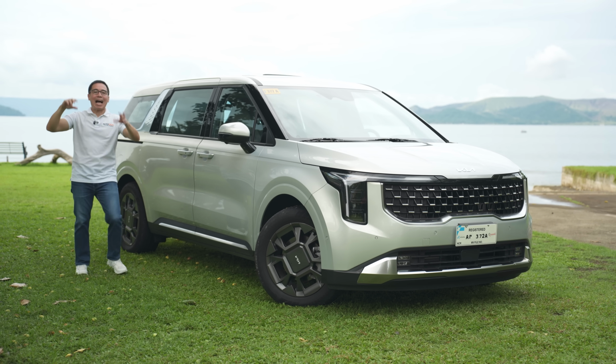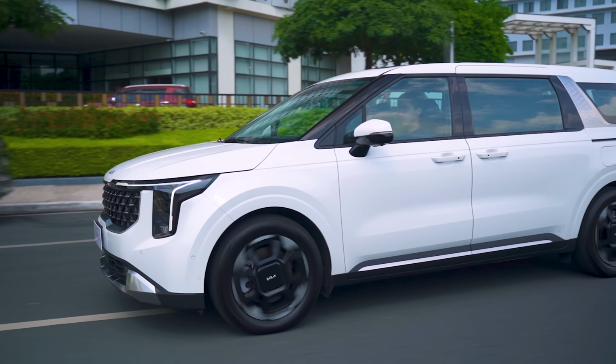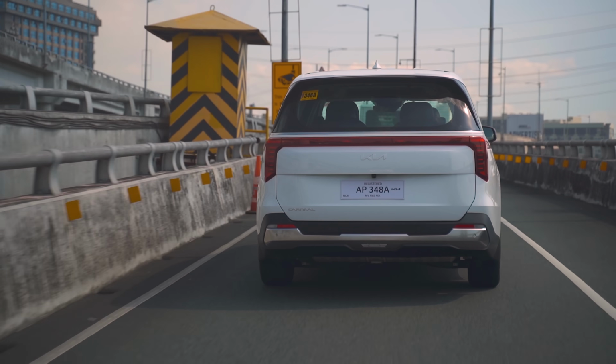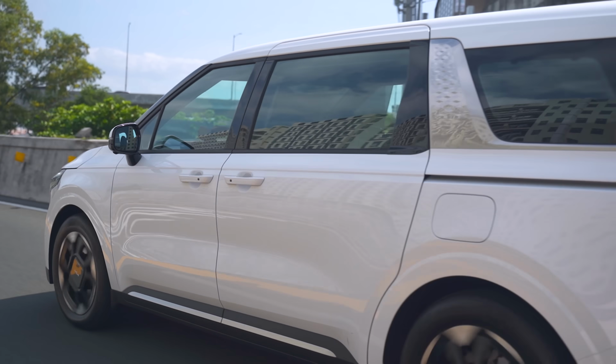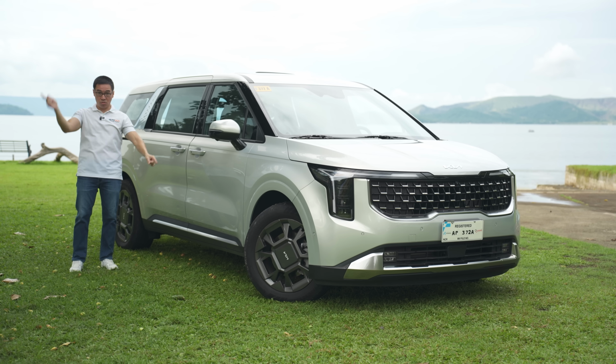Before we move on to the back, I know I'm going to say this several times in the video, but if you would like more details, we do have a review of the SX diesel variant, and the links are most definitely just below this particular video screen that you're looking.